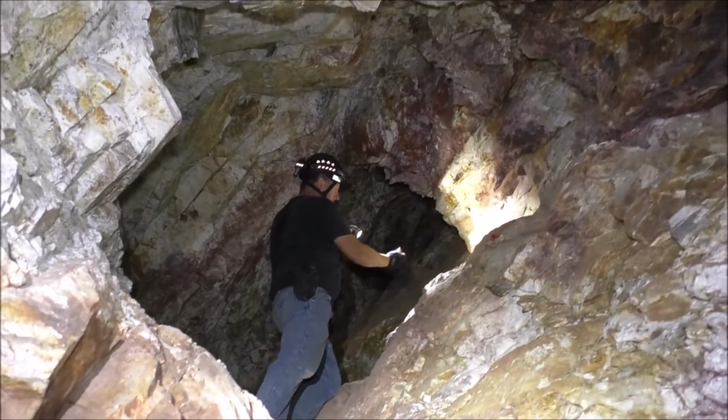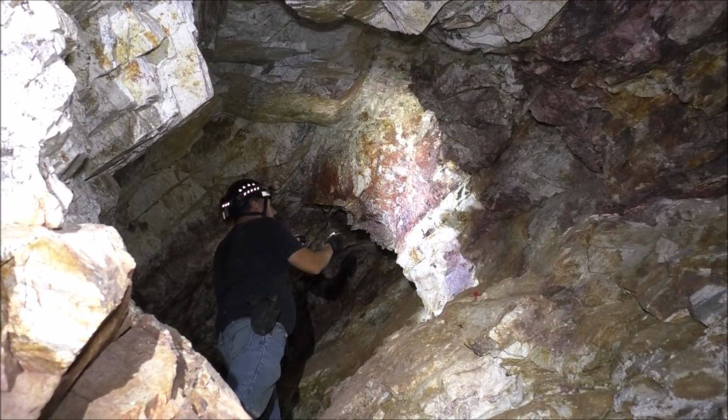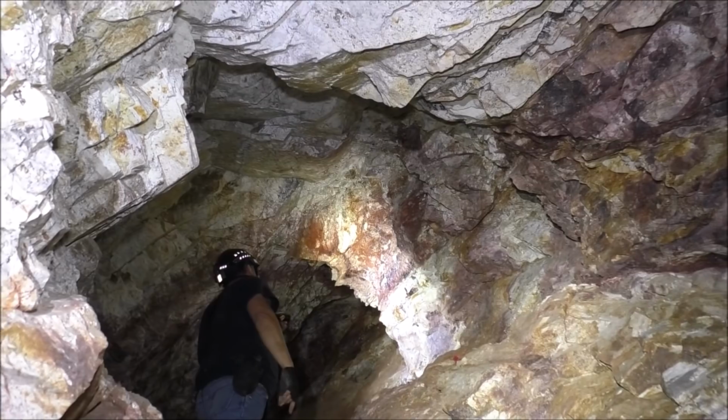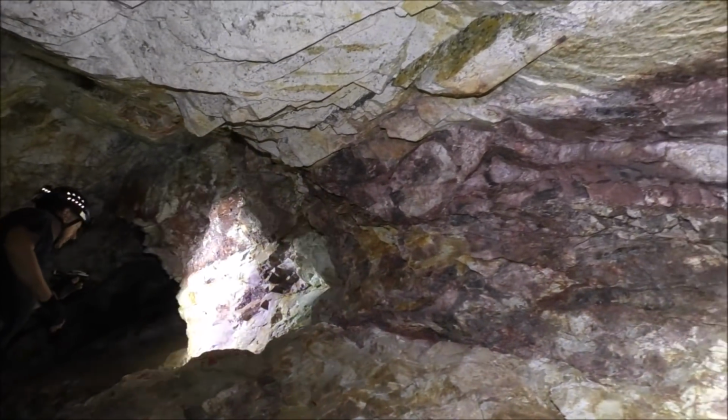Yeah, I think we're seeing a low grade gold deposit here. He's going into some sulfides. You've got some breccia running through here. Probably a half ounce per ton. Yeah, if that. It can't be too significant.